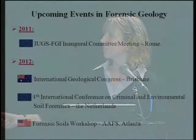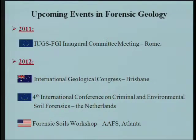The upcoming events in forensic geology, there's a lot. In 2011, we're going to meet in Rome for the inaugural meeting of the IUGS Forensic Geology Initiative. There's going to be a meeting of the International Geological Congress in Brisbane, Australia, the 4th International Conference on Criminal and Environmental Soil Forensics in the Netherlands, and the Forensic Soils Workshop at the American Academy meeting in Atlanta. And that's it.